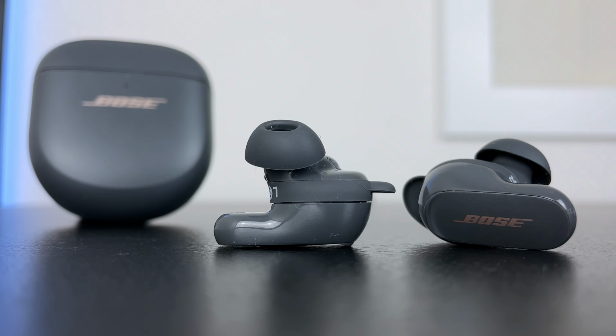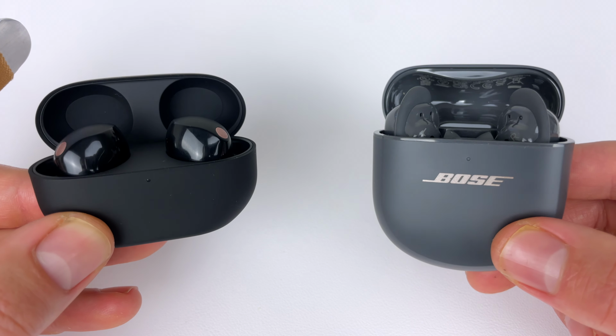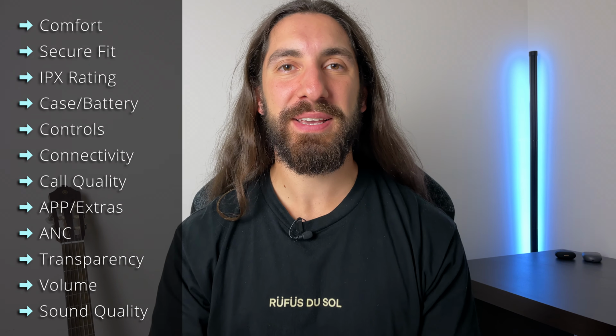Hey everyone, today we have the reigning noise cancelling champion, the Bose QuietComfort Earbuds 2, going head to head with the Sony WF-1000XM5s. We've got 12 categories, there's only going to be one winner. Will Bose be dethroned? We're going to find out because as usual here, we're going in depth.